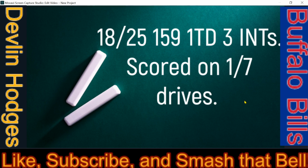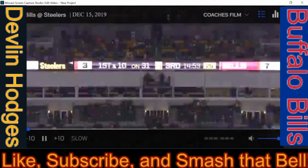for Devlin Hodges. And 3 of those interceptions came in Buffalo territory. Or I should say all 3 of them did. But let's get into the tape, because we actually have a lot of tape to go over. You know, when I go through the tape, it's not always easy to grab 10 plays. I actually had to grab more than that.